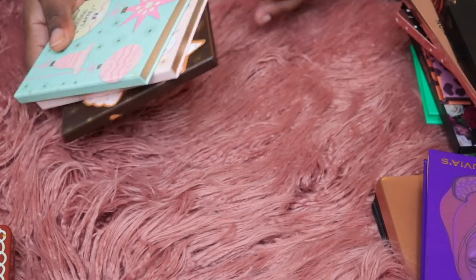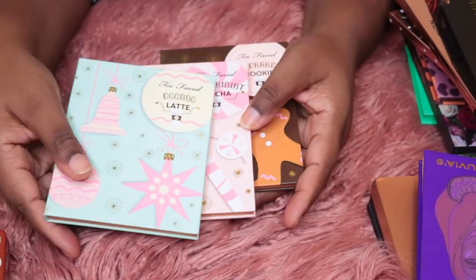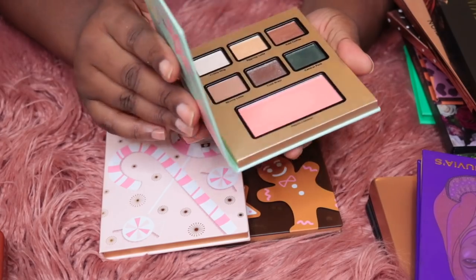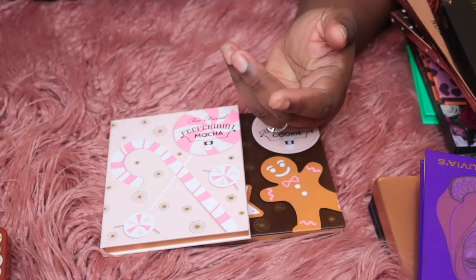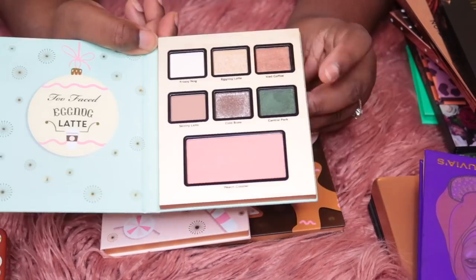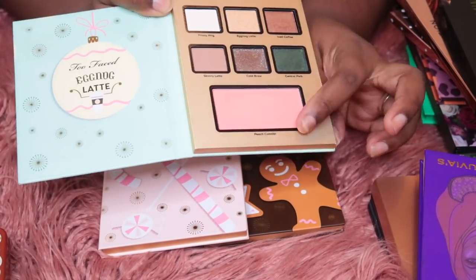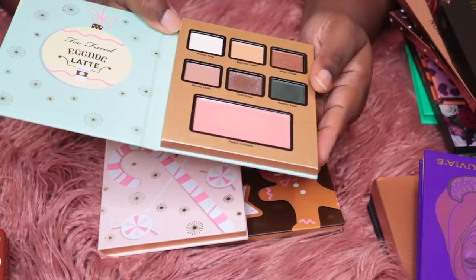Then to finish off my Too Faced collection, I do have the Too Faced Christmas Cafe collection. It was a Christmas collection a couple of years back. So it's three palettes. They're all supposed to be scented. This one is Eggnog Latte. Doesn't really smell like that. Oh, has a tiny hint of latte maybe. Green shade. Those two shades are absolutely beautiful. This blush is too light for my complexion. I don't use it at all. The face shades are a bit of a pass for me all round, but the eyeshadows are quite good.